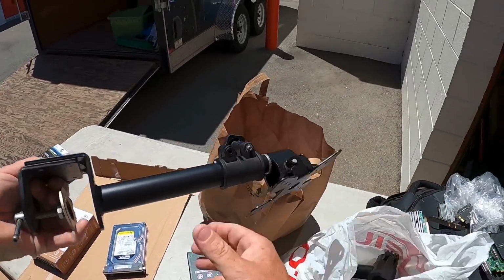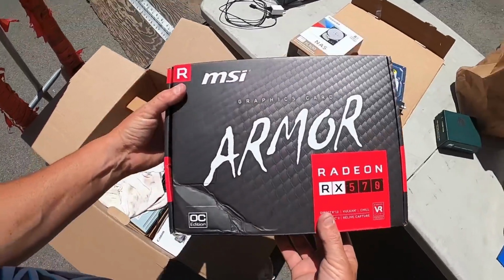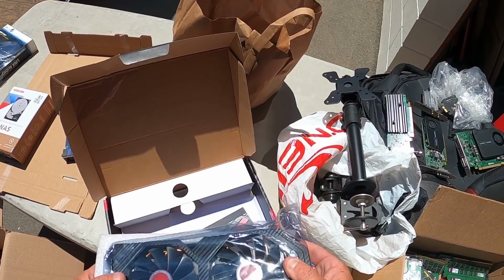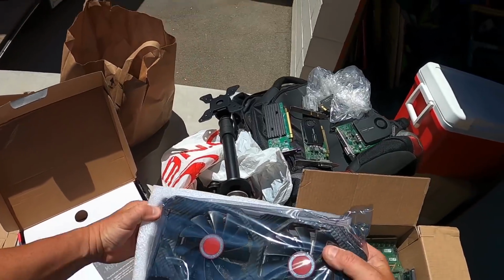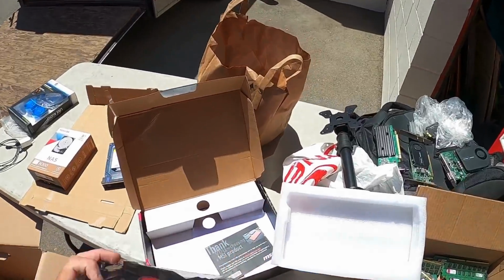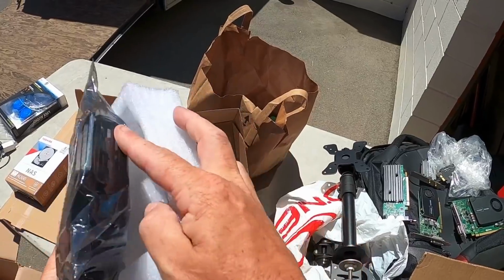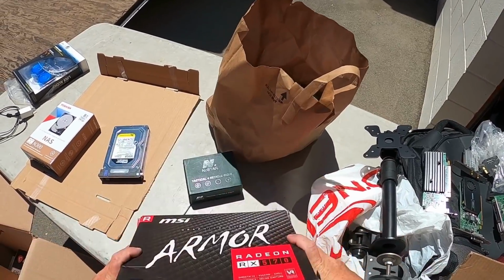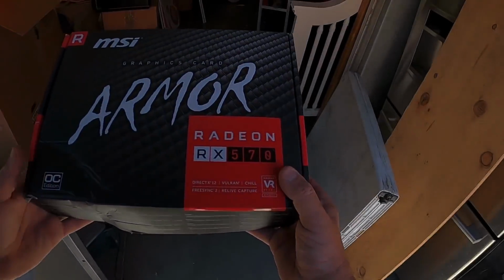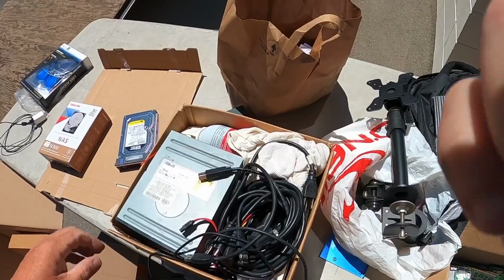And what do we have here? These TV mounts? Let's carry on here. Ooh. A Radeon graphics card. Wow, that is pretty nice. I don't know what this goes to, but let's see what the box says. Yep, graphics card, Radeon. That looks like a very pricey piece right there. I'm gonna have to look that up.